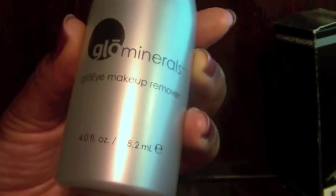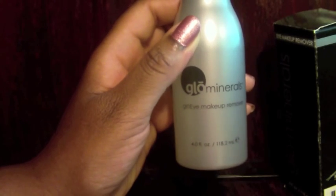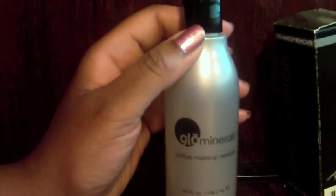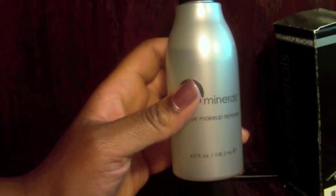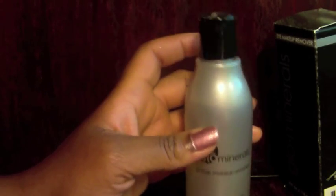So let's get to it. This is an eye makeup remover, so specifically for your eyes. The thing that I like about this is that it didn't burn my eyes at all. I didn't have any itchy feelings, nothing after using this. It was just really easy to go on my eyes. It has aloe vera juice in here. As you can see, it's a liquid. This is not an oil-based eye makeup remover. It's oil free. They don't put parabens in their products, and they stay away from the harsh chemicals.